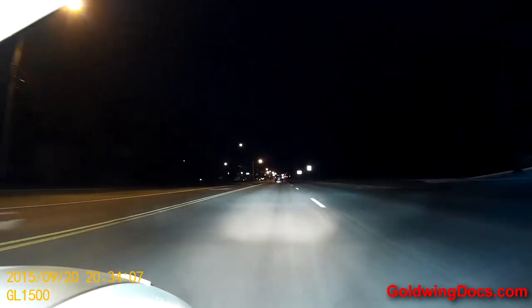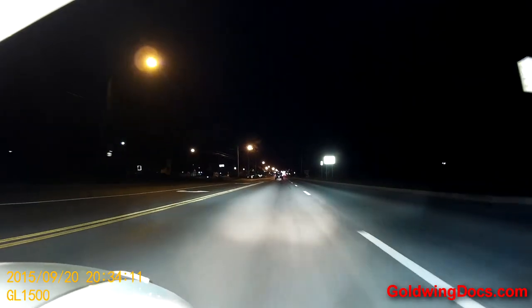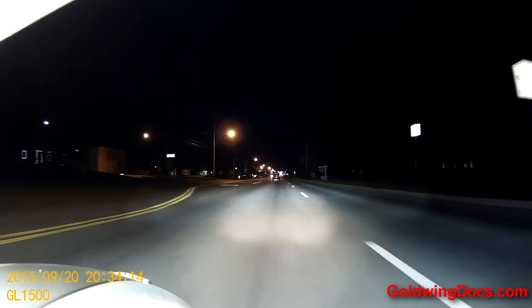But as you can see, the urban lighting lights up the environment such that the camera picks up quite a bit more light and is, again, excellent.